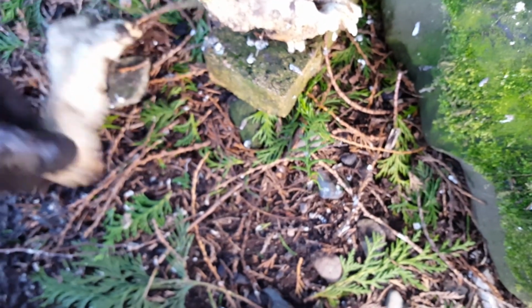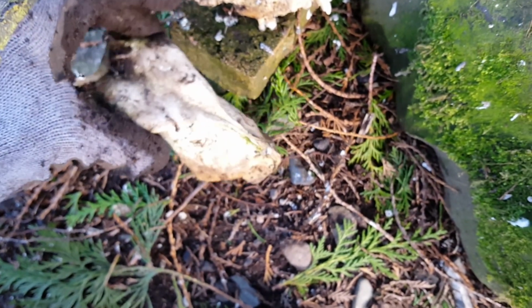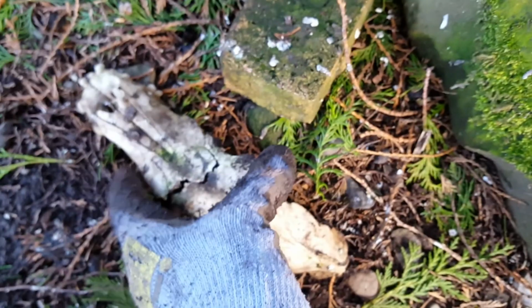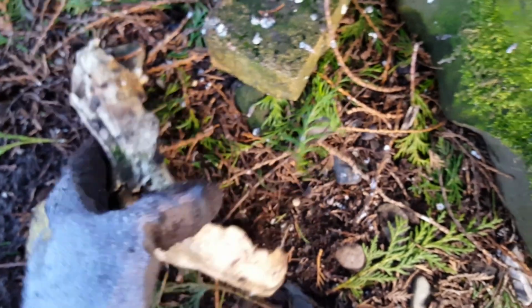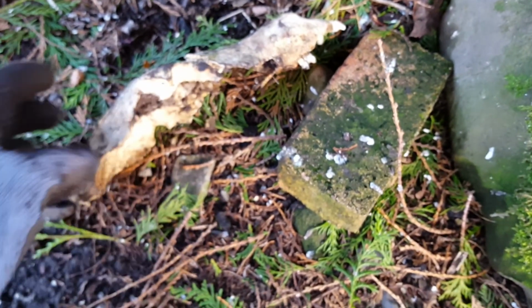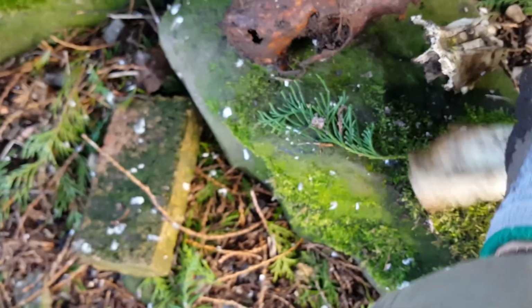I think... Oh gosh, I know this was connected before and I broke it, so how was it? There it is. Okay, it's like that. It's quite long. I think the eye orb was somewhere in here. Oh gosh, I'm going to put it up on this rock. Kind of like an animal graveyard.